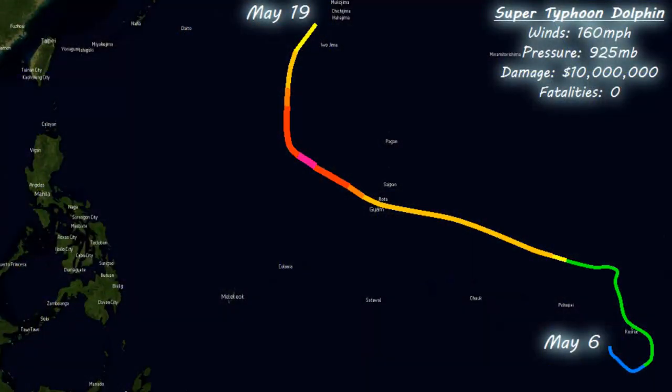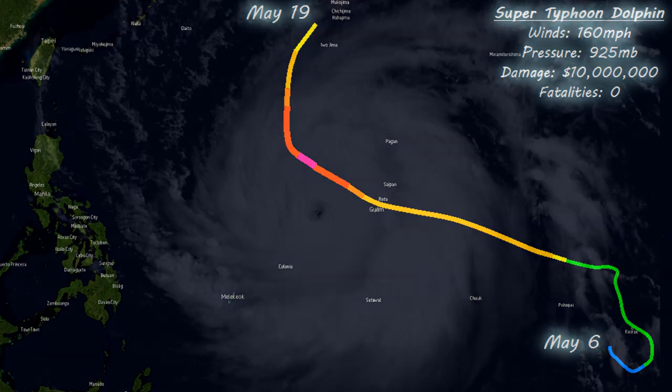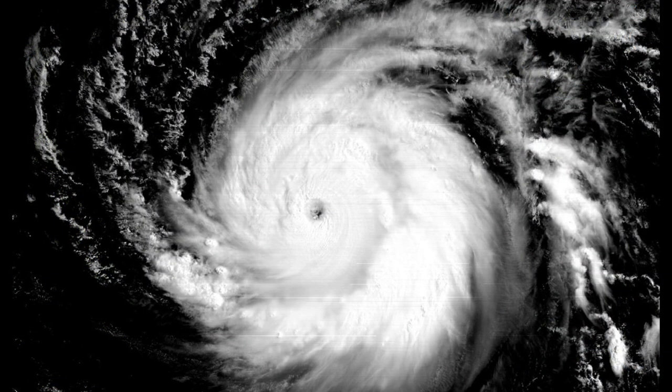And then we had Super Typhoon Dolphin, another Category 5, with a pressure of 925 millibars, caused $10 million of damages when it passed through the Mariana Islands and beyond. And there it is at peak intensity, just after it passed through.